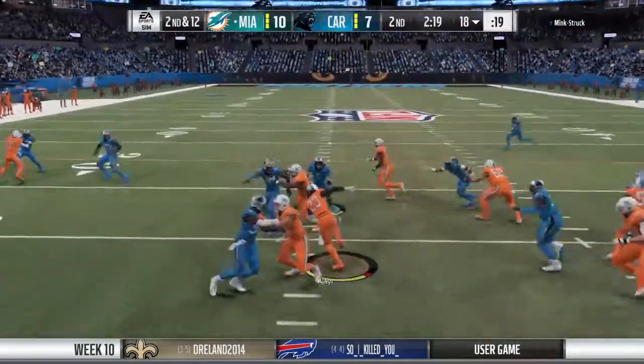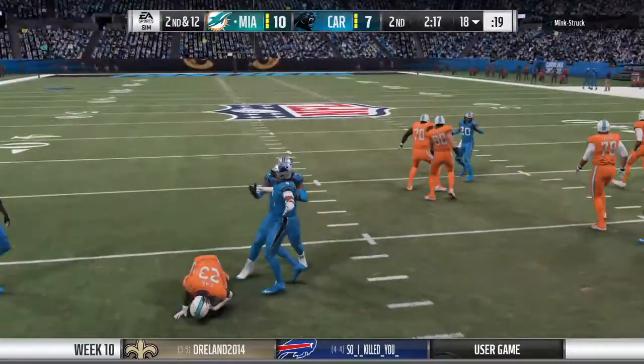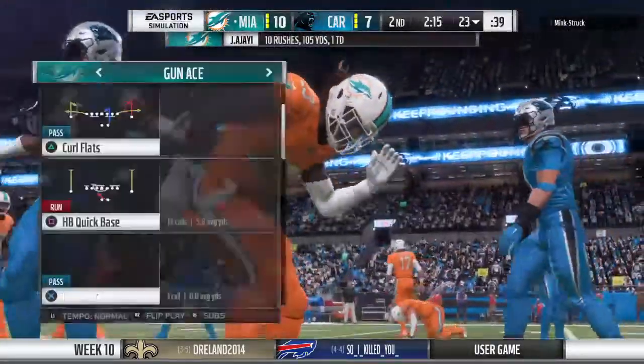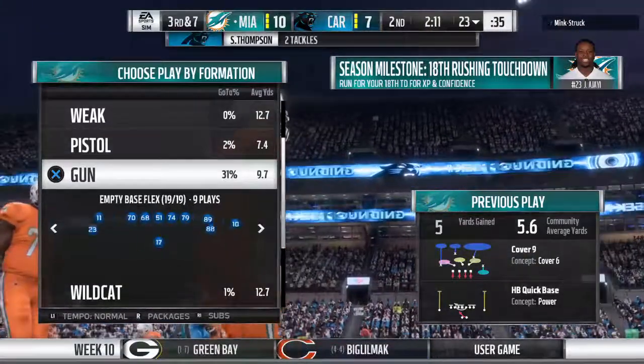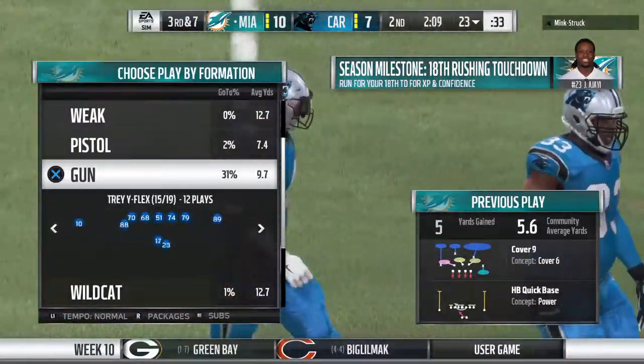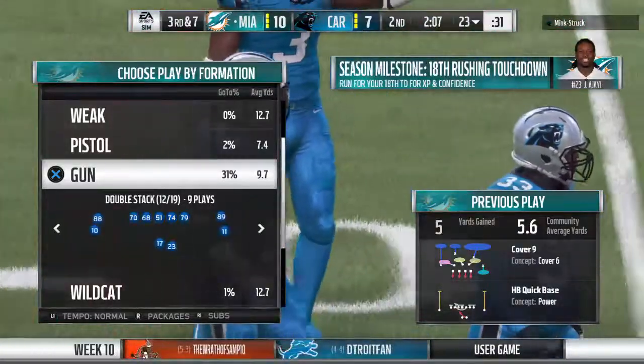They'll run it now out of the gun. And he'll be knocked down sideways. It'll be a gain of 5, and it's going to bring up a 3rd and about 7 left. That was a nice run, a nice game there as they head towards the 2-minute warning.